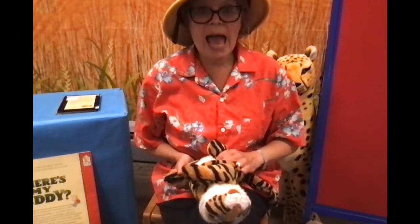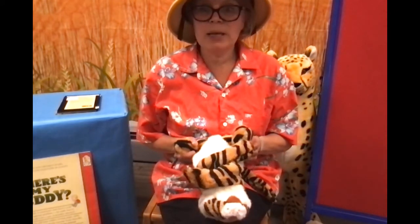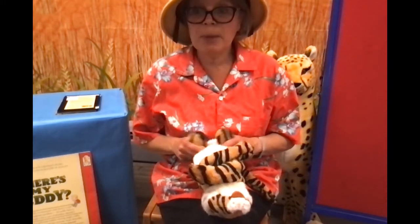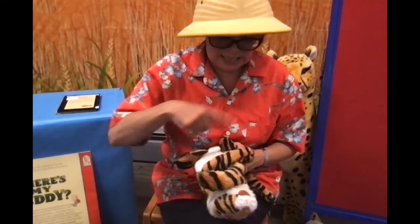Wiggle, waggle, went the bear, catching bees in his underwear. One bee out, one bee in, one bee hit him on his big bear skin. Buzz, and then you tickle the baby.